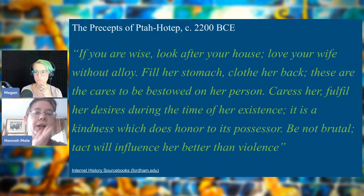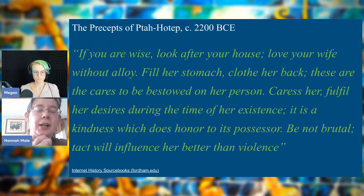So this is a chunk from one of these wisdom texts. The particular text is called the Precepts of Ptah-hotep.